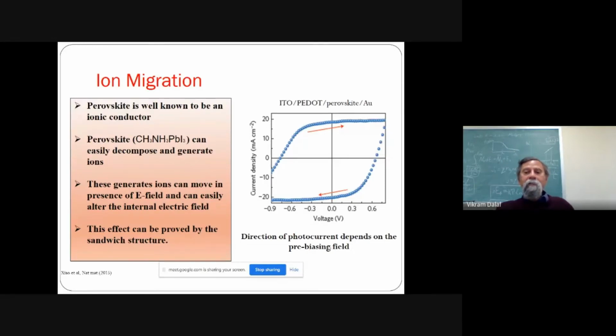It's an interesting experiment done by my friend Jinsang Huang, who is now at UNC, University of North Carolina. He was at Nebraska before. What it shows is you can take a device with two contacts, you sweep the voltage one way, you get one curve, and then you sweep it back, you get another curve. Why? Because there are mobile ions which are screening out the electric field.